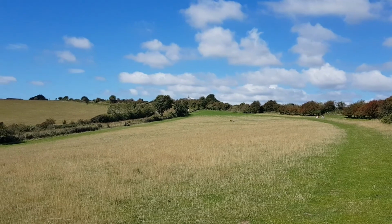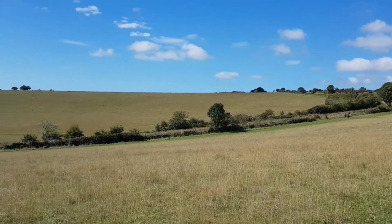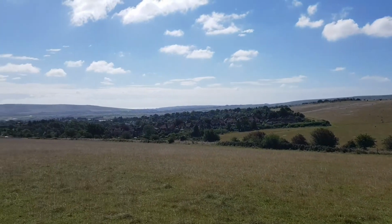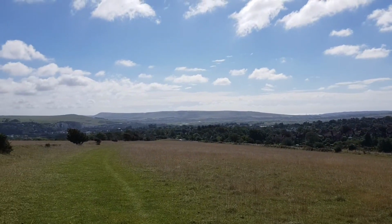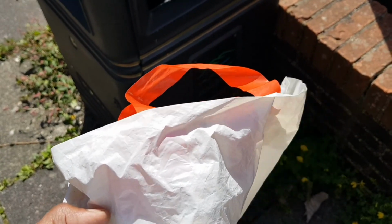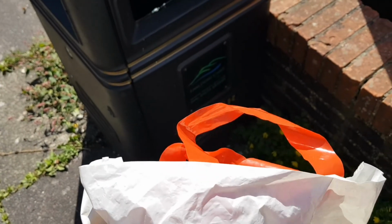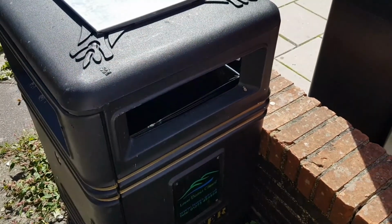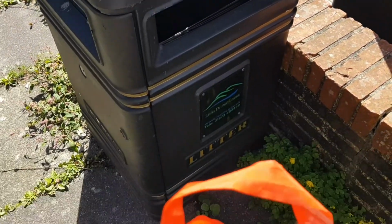Come from up that direction and it's looking beautiful now. I'm heading down there. Just a quick note to self, when you've got your rubbish bag, cut off the handles. Makes putting rubbish away easier.